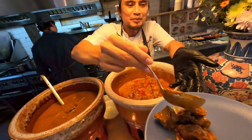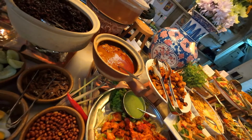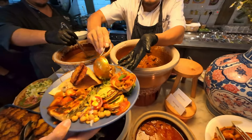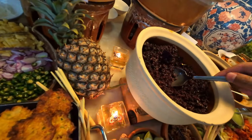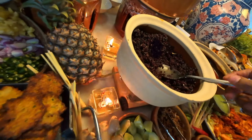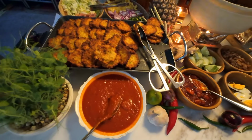Enough. A little bit. Okay, thank you. Yay. Can I get some beef also? That's how you fill up. So, first time I'm seeing the nasi lemak presentation with the black rice.